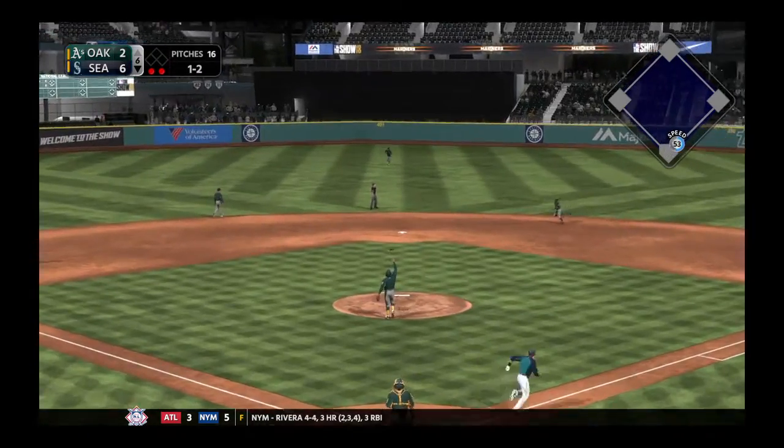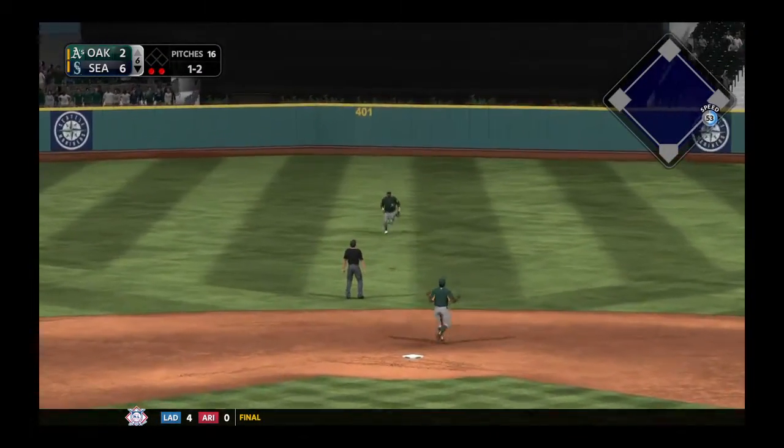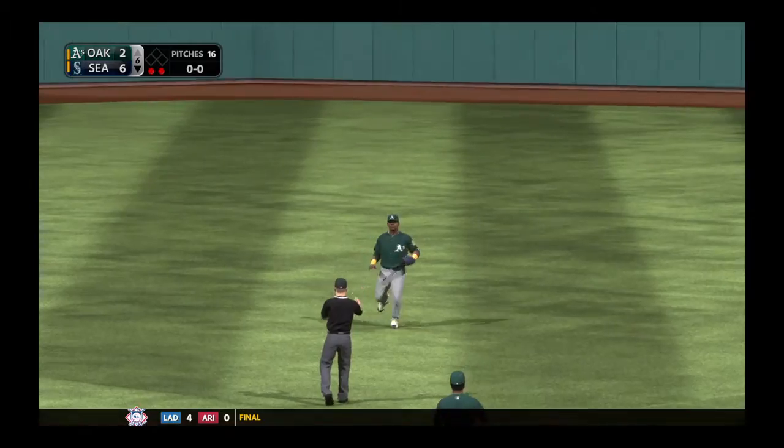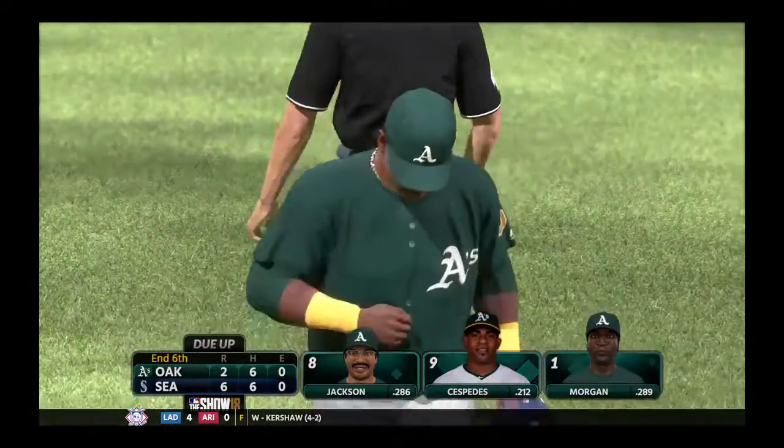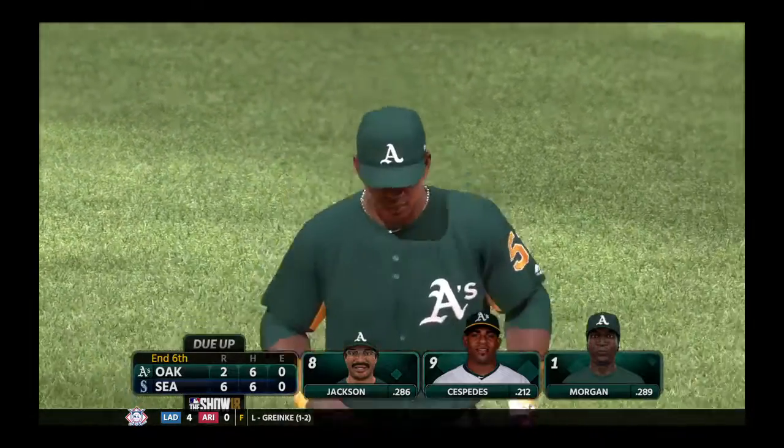Lifted into the air to shallow center. Here comes Cespedes. He's got it. A great running play, and that'll retire the side. 1-2-3 go the Mariners. They lead it 6-2.